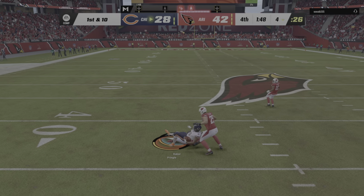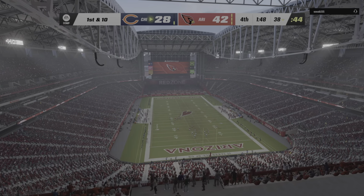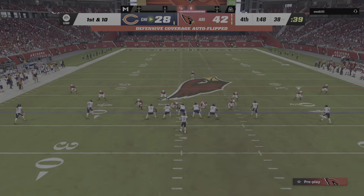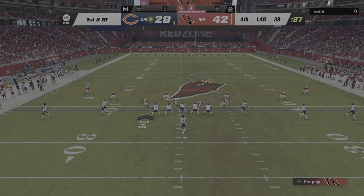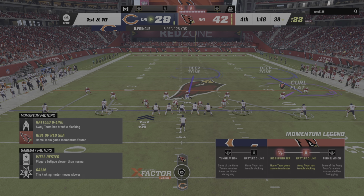He's got a man, complete. And way up past the 35 before he's taken down. Now the Bears are going to use the 2nd of their timeouts as they'll get a chance to talk it over after picking up the first down.